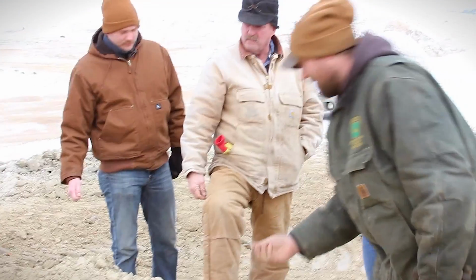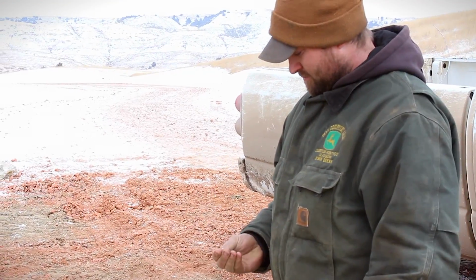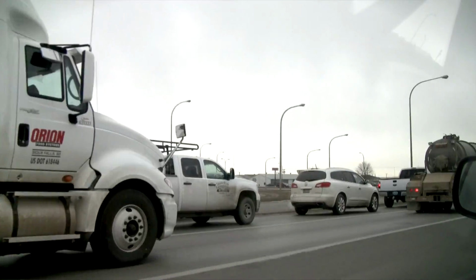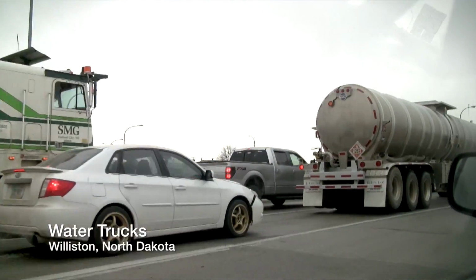I've done a lot of the math. They use, let's say, 3 million gallons of water on a frac. I think that's between 2 and 3 million gallons of water. I go fire up my irrigation pump. It runs for 3 days, 2 days. That's how much water they use in a frac.